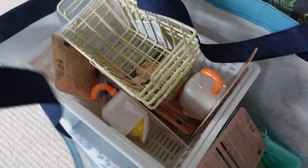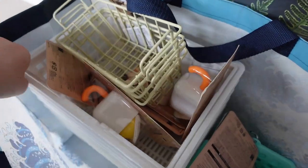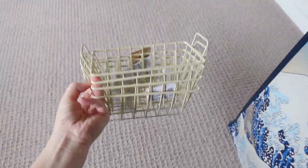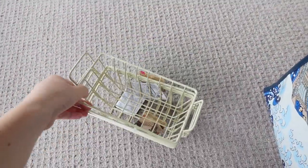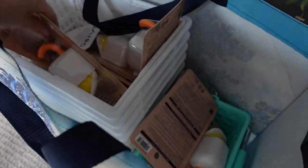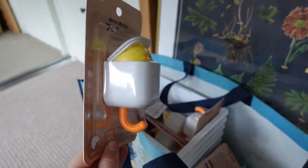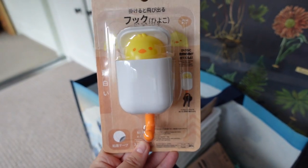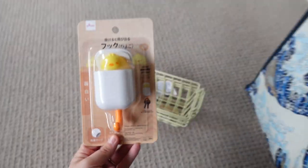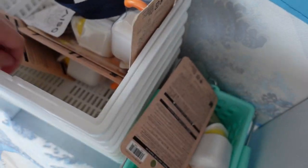Before I head out for the day, I wanted to show you a few bits and pieces I've got for the stationery shop slash craft cafe. I got these adorable little baskets. Look at them, they're so cute. I'll show you one by itself. I've been searching for adorable things. I also got these from Daiso because I wanted to have really cute hooks to hang up for kids who come to kids craft workshops. And I'll show you one open.